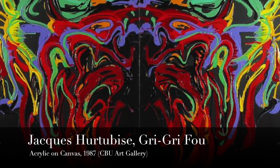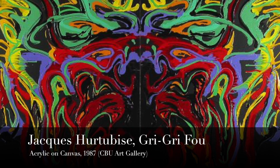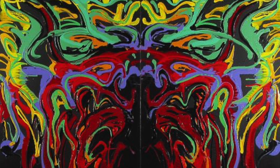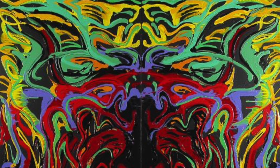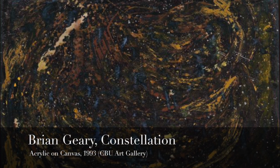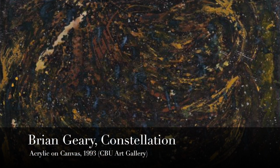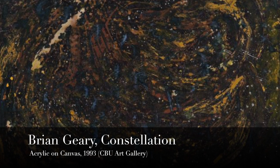In this painting from the Cape Breton University Art Gallery collection, Jacques Urtubis emphasizes intense and powerful colors that visually arrest the viewer. The palette stands in stark contrast to the more earthy and somber colors selected by Brian Geary in his painting Constellation, also from the CBU Art Gallery collection.